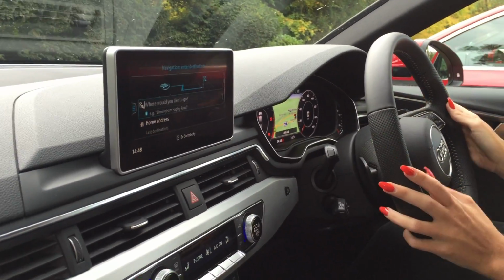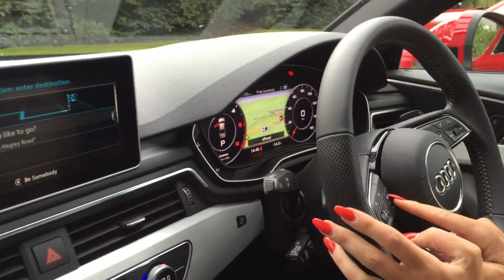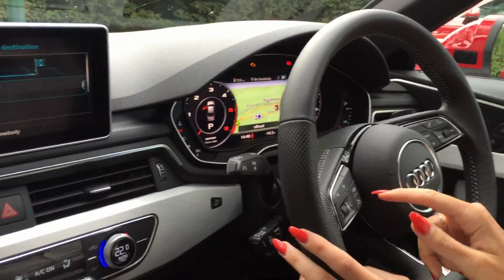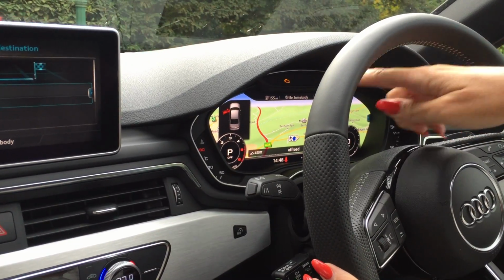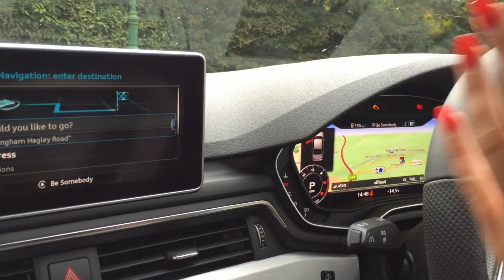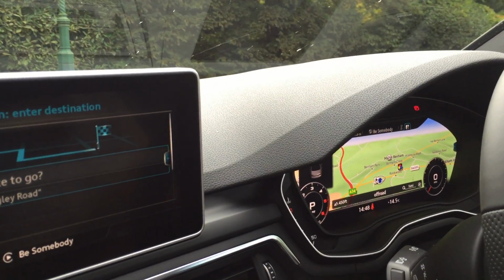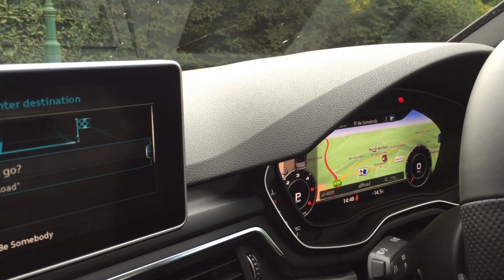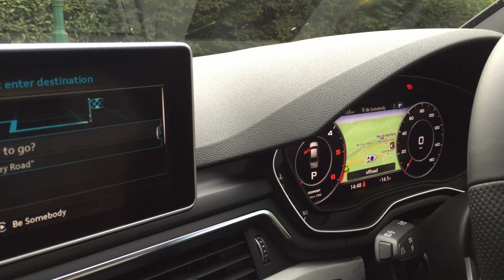The virtual cockpit enables you to display that navigation data either in a classic or what we call an infotainment view. So on the steering wheel, this is a multi-function steering wheel. You have a view button which enables you to flick between different views on the virtual cockpit. So this is what we call the infotainment view. So the full width of the screen can show the map, and as you're driving it will show your turn-by-turn directions. If I press view again, it goes to a typical classic view.